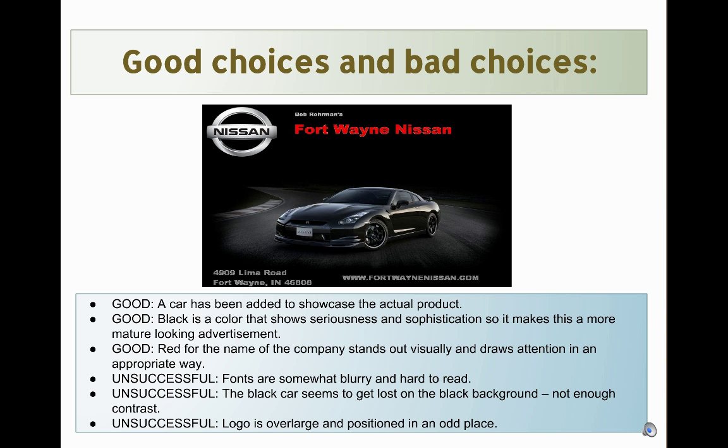The fonts are weirdly blurry around the edges. They're a bit hard to read. The black car is kind of getting lost on this black background, and there's not enough contrast there. And the logo is overlarge and positioned in an odd place. Also, I would say that the positioning of the address is sort of falling off the bottom of the page. The Fort Wayne Nissan is visible there at the end, which is good, but there's still no phone number. There are some things that are still missing.